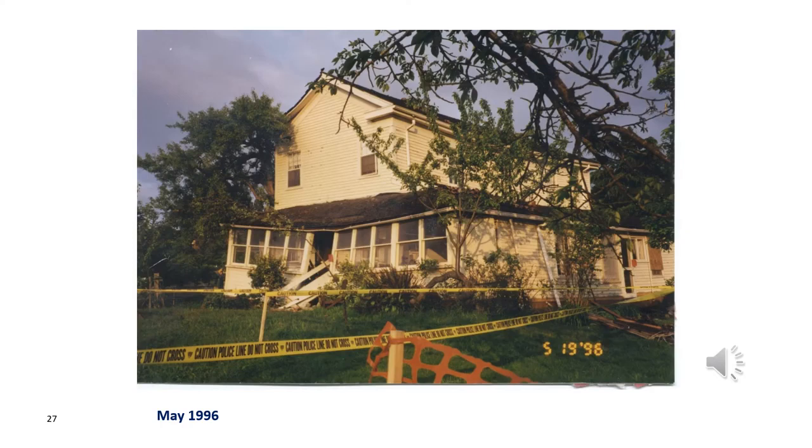The damage is a little more obvious in this picture of the rear of the home. Here you can see that the porch, the later addition, is essentially destroyed. And the back of the house, again, is on the ground where it was about 8 feet above the ground.